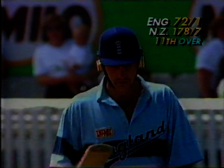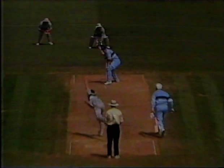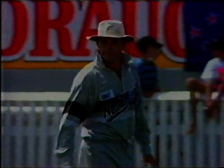Straying down the leg side a little, Chris Cairns, and just clipped away behind square. I tell you what, no ball has been better timed all day than this one. Look at the speed it went across the ground. Amazing. So there are runs and wickets in this over. Unfortunately for New Zealand, only one wicket.